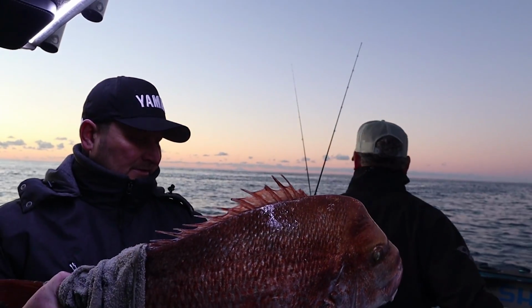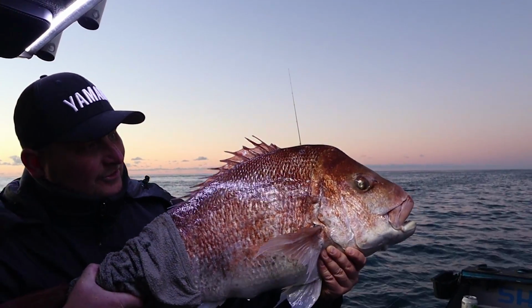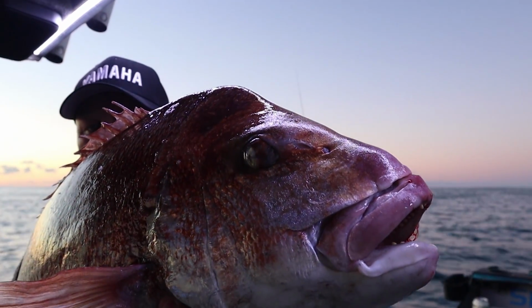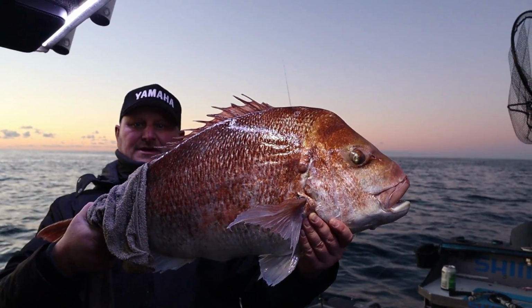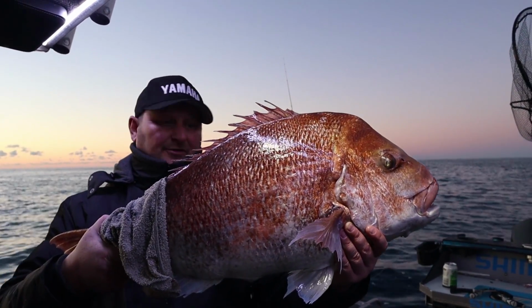This snapper has been caught before. Look at the mono. Look at his eye, Dan. See his eye? Oh wow. Can you check out his eye? Yeah. He's got to be probably easy 20, maybe 22 pounds. I'll put him on the measure board and we'll get a length on him.